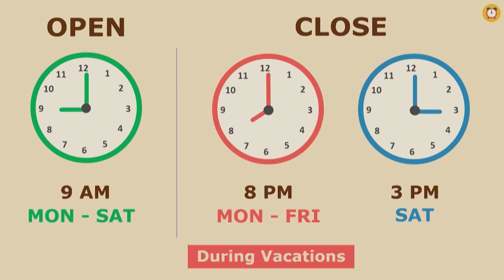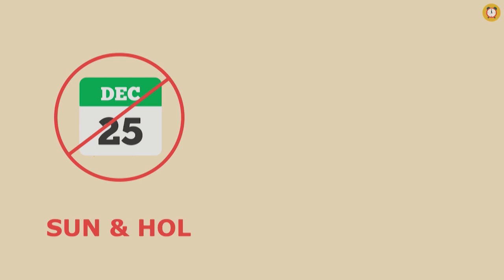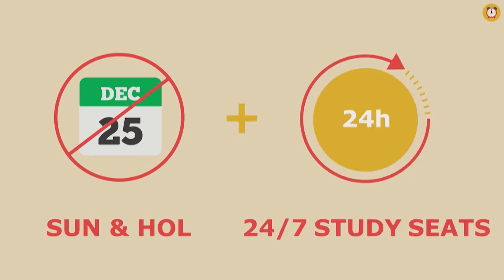But during the summer and winter vacations, the library closes at 8 p.m. on weekdays. The Saturday hours will still be the same, 3 p.m. On Sunday and holidays, the library is closed. However, we also have 24-hour study rooms, and of course, they are open 24 hours a day, 7 days a week.